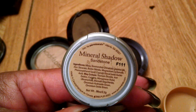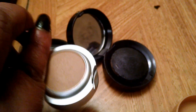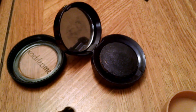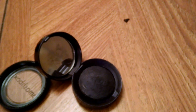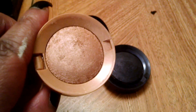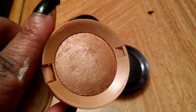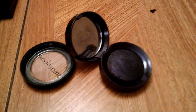This is a mineral eyeshadow. It's called Sandstone. I think this is a pure color. I'm going to keep this one. This is another Bourjois eyeshadow color, guys. You can see it's a little frosty. I may hold on to that.